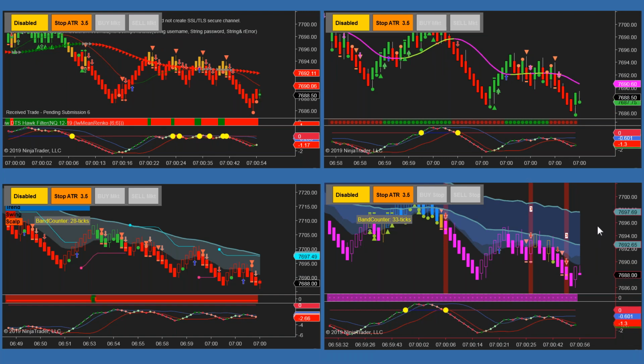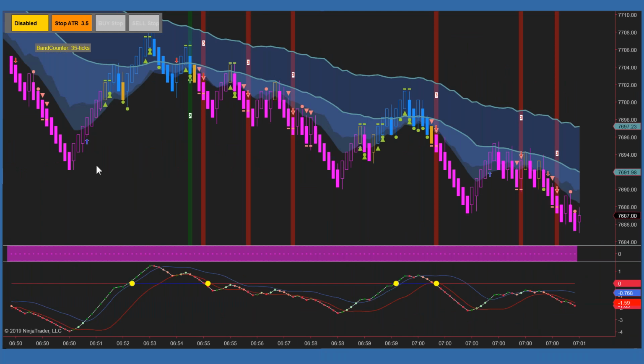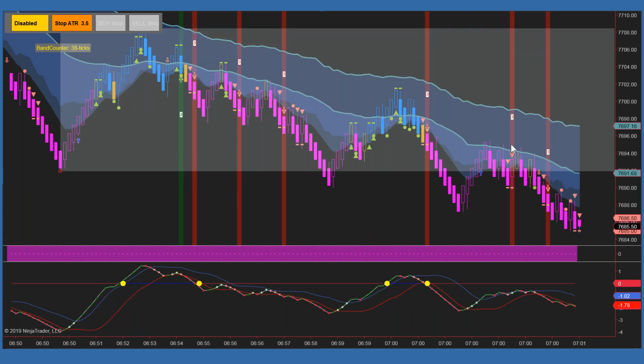You have to wait for the good setup. You have to wait for the trade where you can say, yeah, okay, the trend is down. It looks like we've broken out of a trading range. We've had a retest. Here's a trade I want to take. It's a high probability signal.